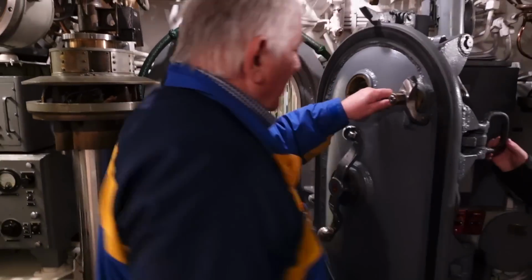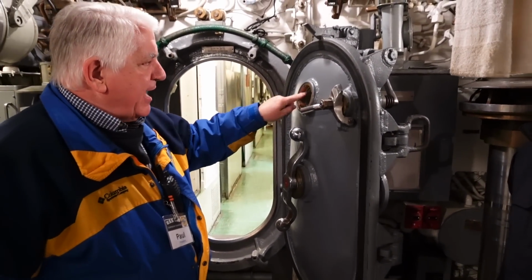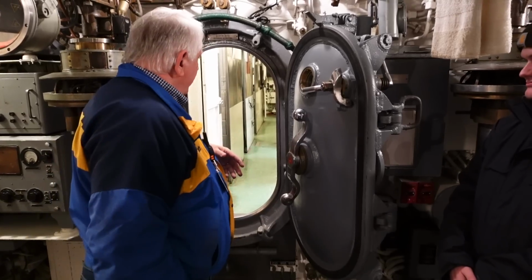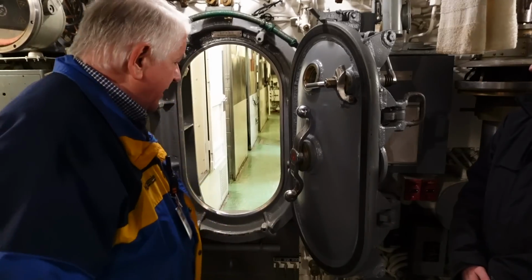And of course, this is the handle, and this is the lock on the other side of the door. And it has a small pressure-proof window, so you can see if there's fire, or you can communicate between the two compartments. Like, please help open. I don't want to die.